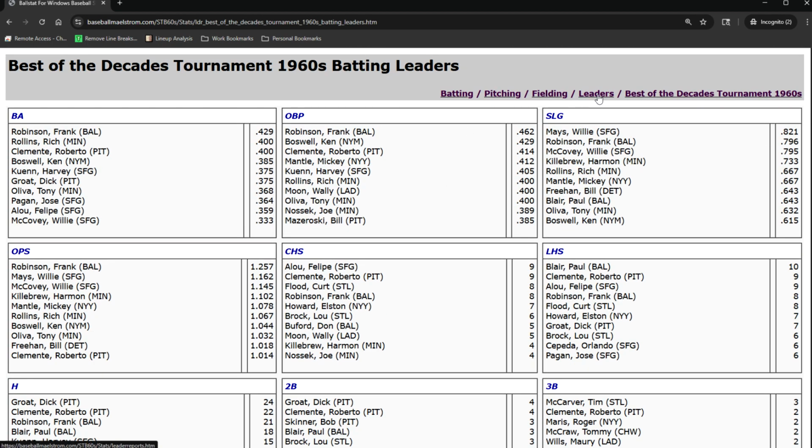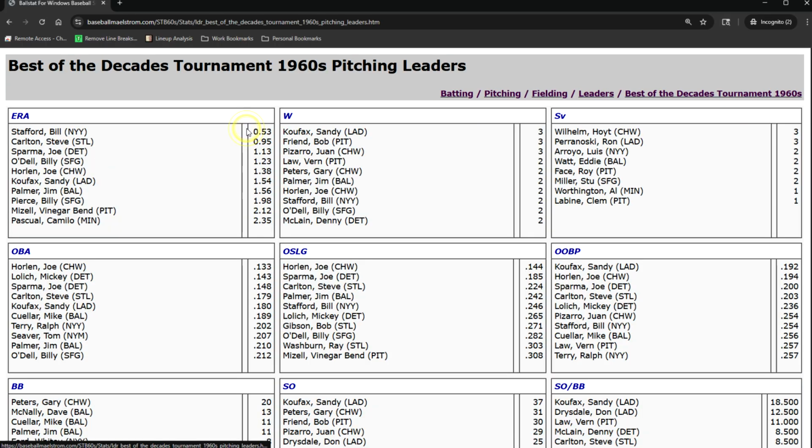Let's take a look at the pitching leaders. There are going to be names that you would expect. Bill Stafford, actually, with a .53 ERA for the New York Yankees, leading things in the American League. But you have Billy O'Dell in the National League with a 1.23 ERA. Koufax, of course, on that list. Joe Horlen for the White Sox. I believe he'll be pitching in the final game for them with a 1.38. Very, very good. Hoyt Wilhelm and Ron Perranoski leading with 3 saves in the American and National Leagues, respectively.